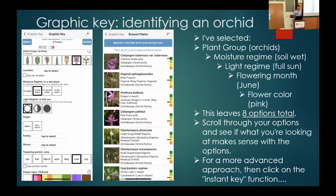Or if you want a slightly more advanced approach, we have this option that's still a little bit in development, but represents a really exciting opportunity for use in this app, where you can convert those 8 options back to a dichotomous key and use some botanical terminology to try to figure out what you're looking at. So instead of just clicking on the graphic key options, which is really useful, this is a way that we can teach a lot of people that maybe don't go towards the dichotomous key initially how to use that feature.